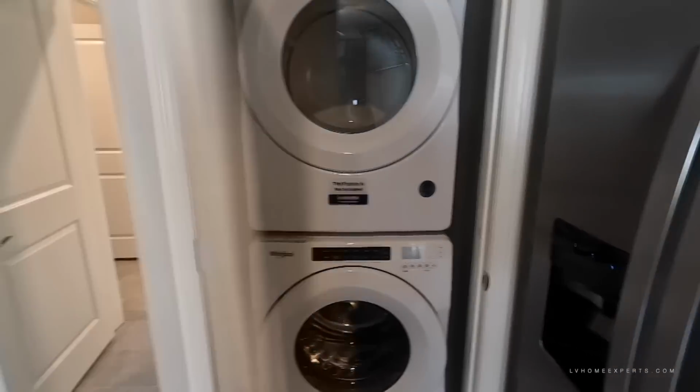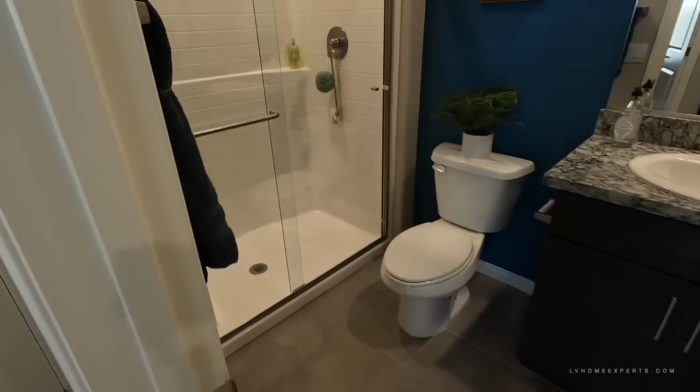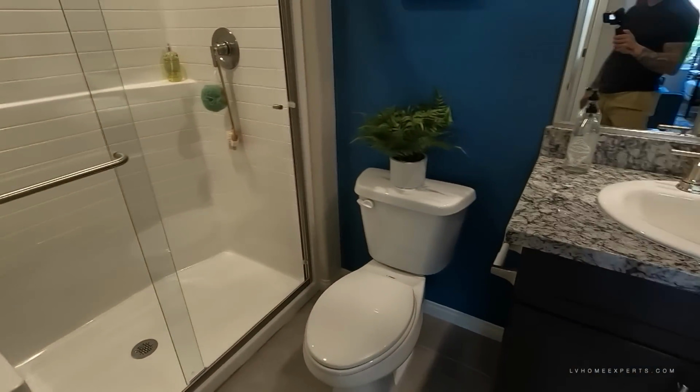Washer and dryer. Man, I bet you can rent this out for like $1,500 a month.